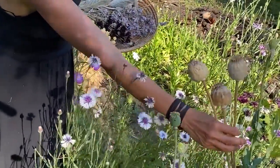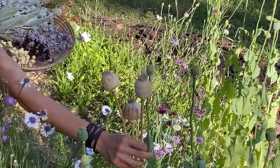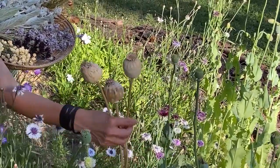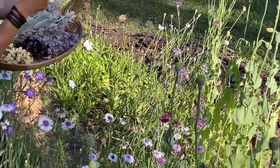Yeah, so we have really long, beautiful stems here. So really, I could cut all the way down to the ground, or I can just cut whatever length of stem I want from these gorgeous poppy pods.